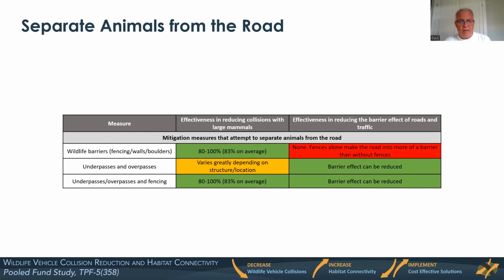So again, it really comes to the most effective measure being underpasses and overpasses with fencing. That's what's being built all over North America, in Canada and the US. There's even a new program in the recently passed infrastructure bill in the US to fund wildlife crossings. When we've looked at all these measures and all these strategies, it comes down to this: it is a measure that has been used for 20, 30 years now and has been proven to be highly effective.